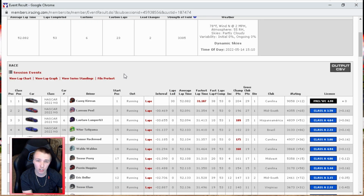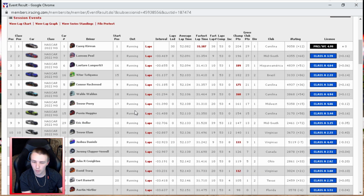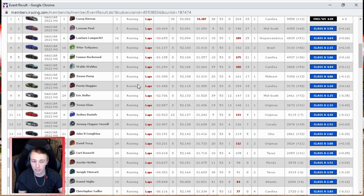But we had so many cautions. How many do we have? We had 6 for 23 laps in 53 laps. That's terrible. So it is what it is. Did what we could through this race. If I wouldn't have screwed up as much, probably would have finished a few spots higher, maybe been closer to a top 10, which would have been our goal. But had a rough race in this one, so we'll move on to next week.